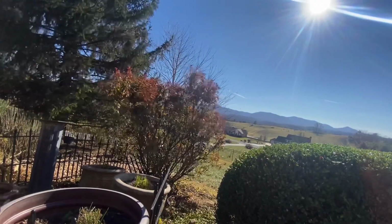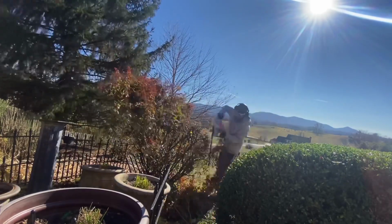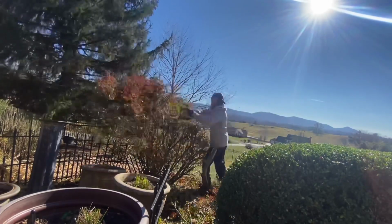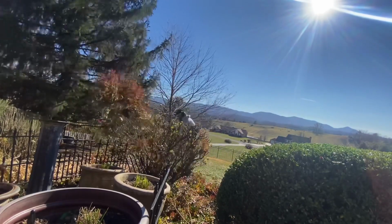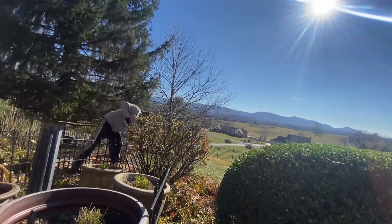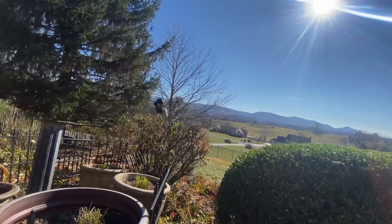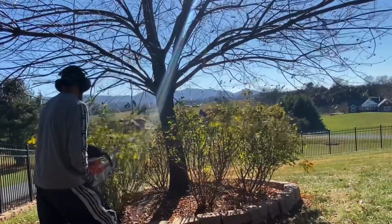So this knockout rose here, you'll see where I trim it. I trim it back every year this time, same height. And it grows back in abundance to the size that it was. The knockout roses are really popular and for a good reason. They're beautiful and they grow a lot, and you really only have to touch them once a year.